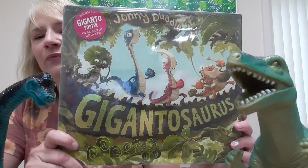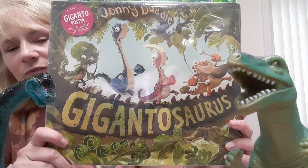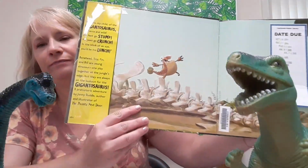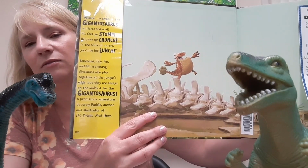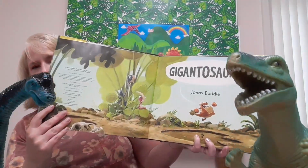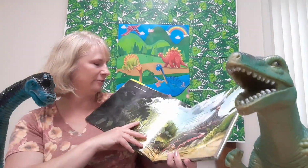I like that one. And the next thing we're gonna do is read about Gigantosaurus. He is huge and scary. Gigantosaurus. There they are. These are all friends. And they like to play around in the jungle and swamps. So I'll look at that character's name is Bonehead. He's kind of silly. Gigantosaurus. Look at the big footprint. All right.